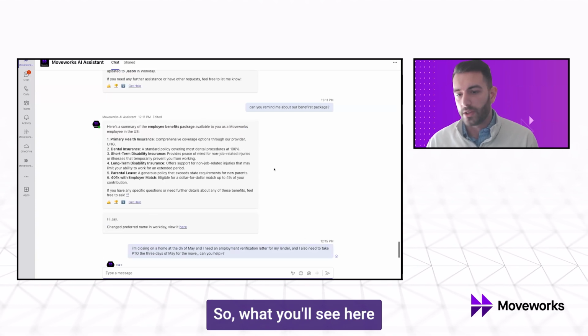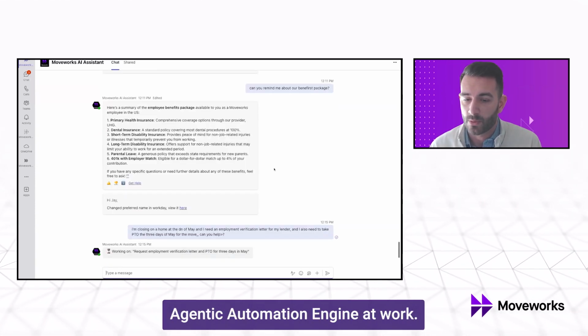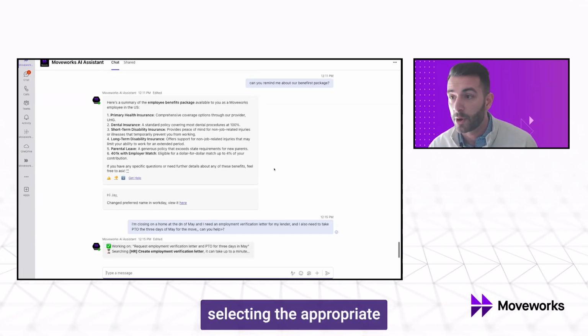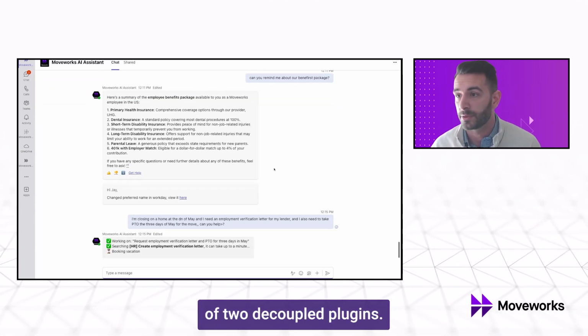So what you'll see here is another example of our agentic automation engine at work. Ultimately, what this agentic automation does is facilitate selecting the appropriate plugins to use. And this is an example of 2 decoupled plugins.